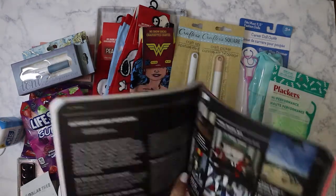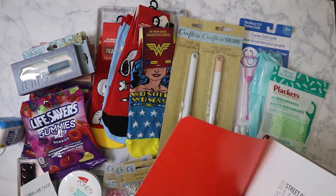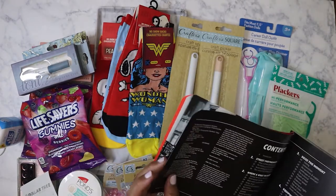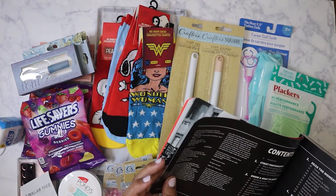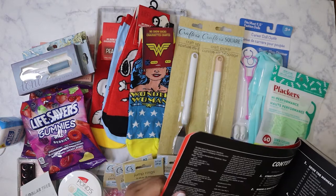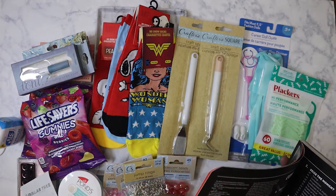I don't know, let's see, when was this published? I believe this might have been published in the early 2000s. It had to be, because some of the cameras mentioned are kind of old, you know? This is a first edition. Wow, it doesn't even say what year.